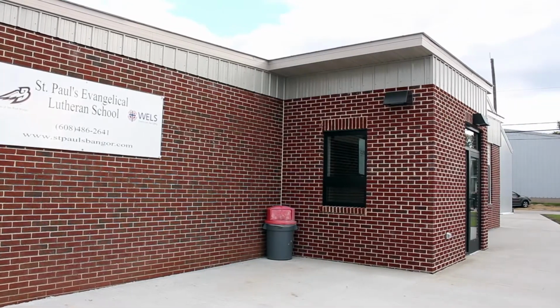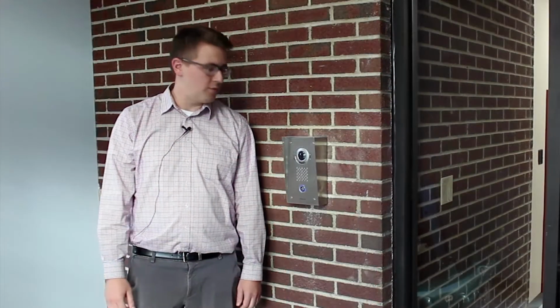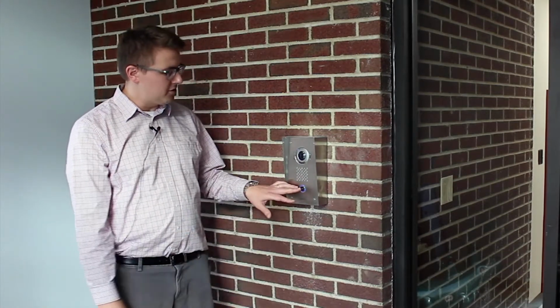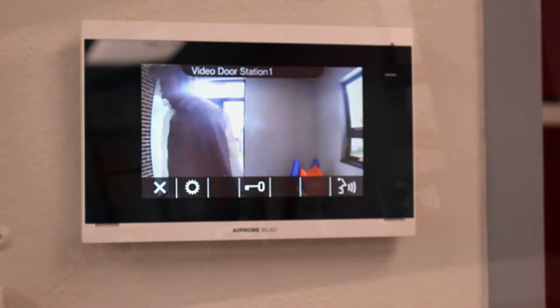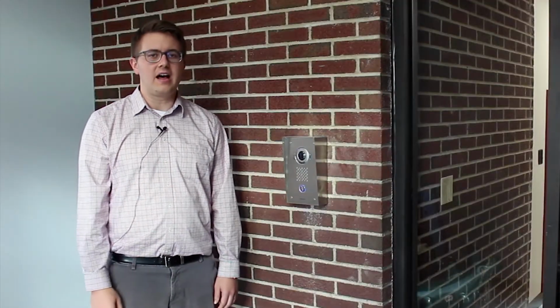This vestibule was added as a way to welcome all of our students and families into our school. In the vestibule, a feature to highlight is the keyless entry doorbell. With this doorbell, visitors push the button and it allows a little monitor in the classroom to come alive. They're able to see who's at the door and, with a push of a button, let them in.